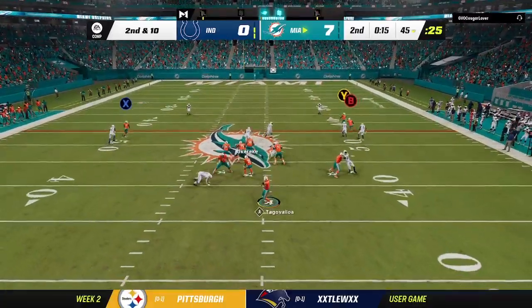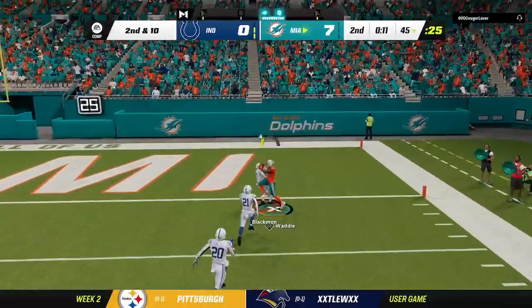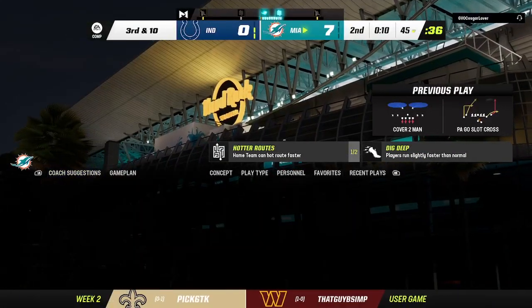On play action, here's Tua. Going for the deep ball. And that's going to be incomplete. Good effort there, trying to take a shot, but it's 3rd down.